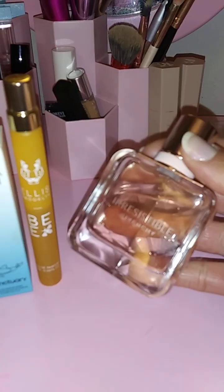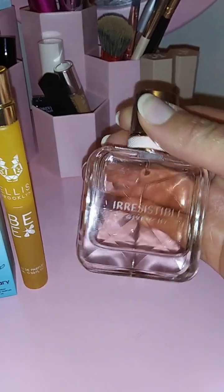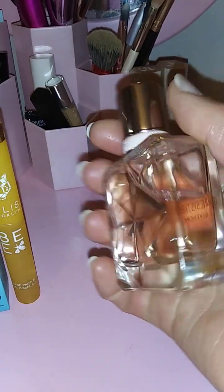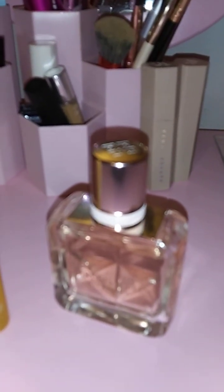So this one is Givenchy's Irresistible. This one was an honorable mention on my loves part of that video that I did. There it is. Okay. I love the shape of this bottle. And at first spray, I love the smell of this perfume. The contents of this perfume is a fruity floral, and it has sparkling pear, luscious rose, and blonde wood.